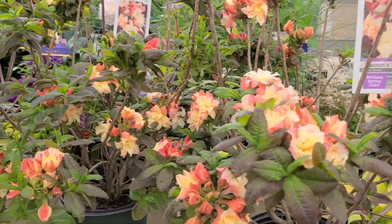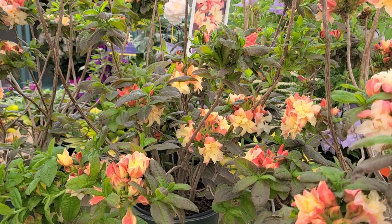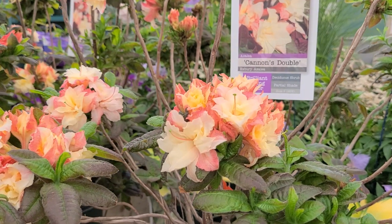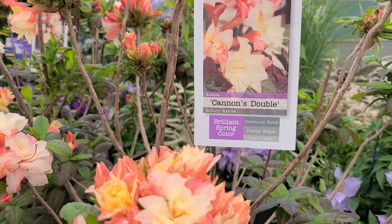So if you're looking for a very nice deciduous azalea that's unusual because it's got double flowers, then look for this beautiful variety. It's called Azalea Cannon's Double.